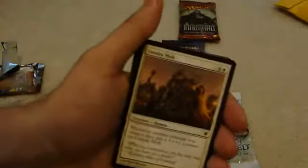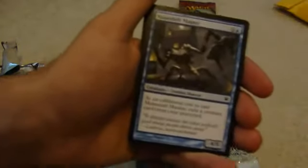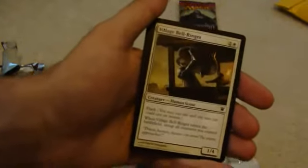So, let's go ahead and move on. So we've got a Kessig Wolf, known to be one of the best Limited formats in a long time. A Silverchase Fox, Unruly Mob, Ghoulcaller's Bell, Makeshift Mauler, Infernal Plunge, Think Twice, Village Bellringer, Caravan Vigil.